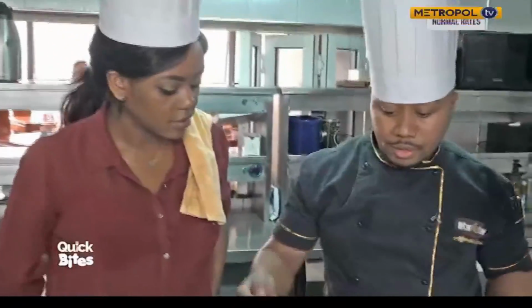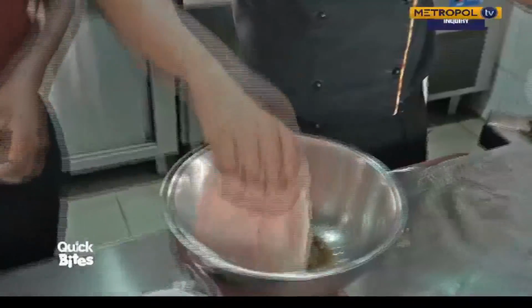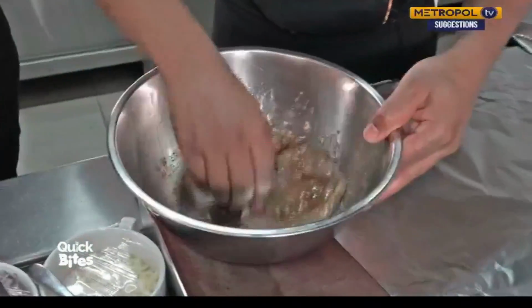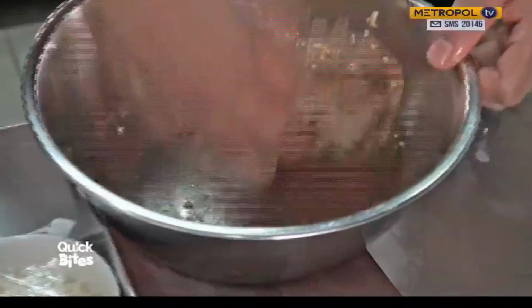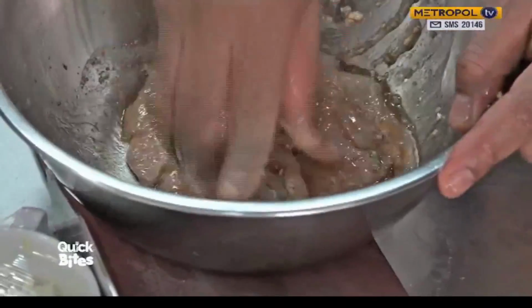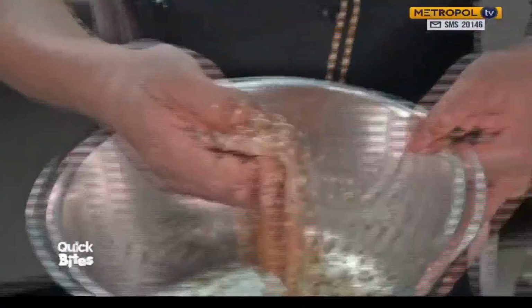So the next step is we add in our chicken. So this is our chicken breast. It's already buttered. You mix it in the marination. That's our marination. It needs to fully consume everything. The marination has to be consuming the breast so that you can get that flavor, so that the marination can be absorbed into the breast.